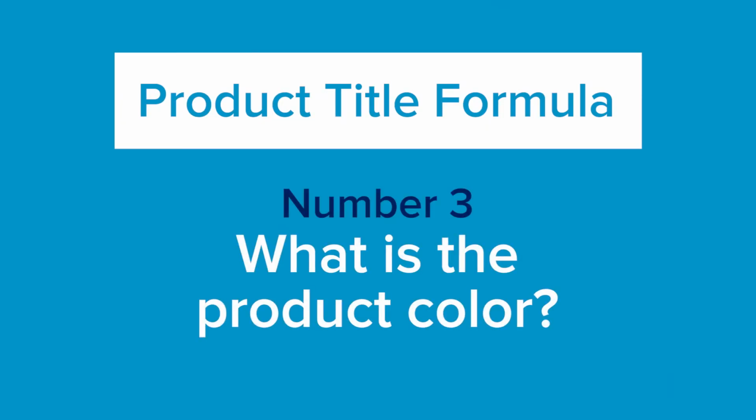The reason you need to include your product dimensions in your product title is so that the customer knows right off the bat if it's going to fit in the space. Okay, let me repeat that. The customer needs to know if it's going to fit in their space. The third thing you need to make sure you include is color.